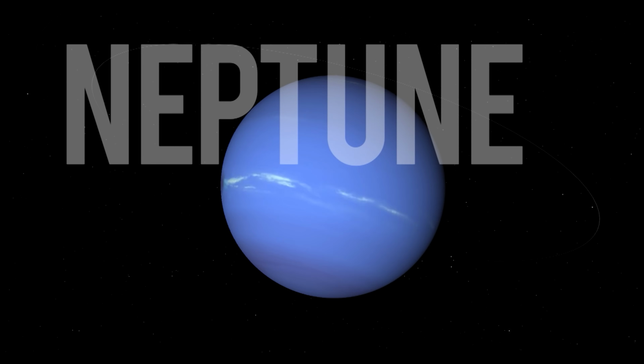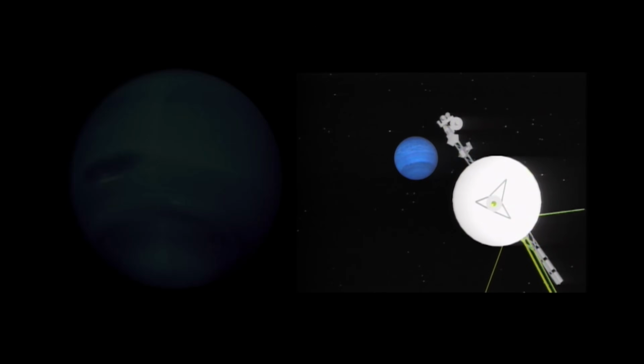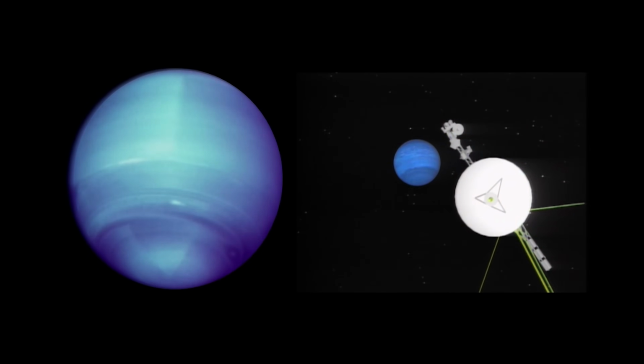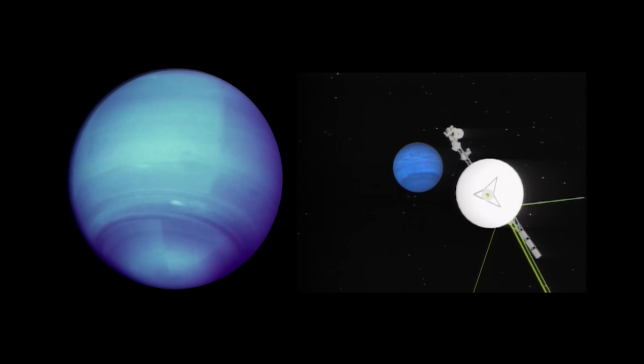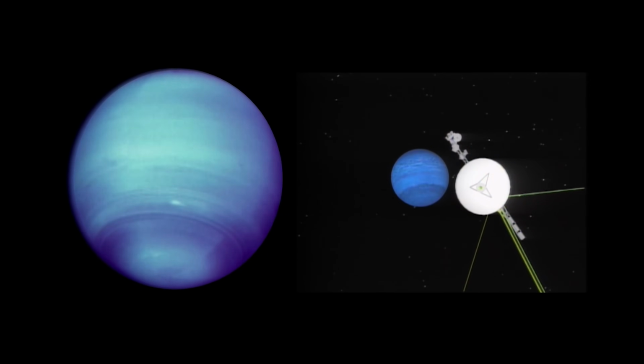The eighth and last planet in our solar system is Neptune, the last of the gas giants. Made of hydrogen and helium, it has trace amounts of methane, which gives the planet its beautiful blue color. It too has only been visited once by Voyager.